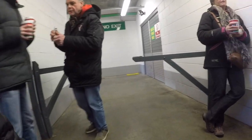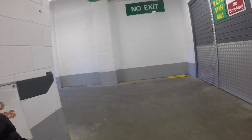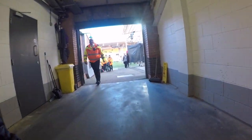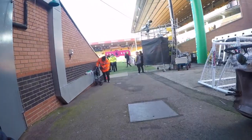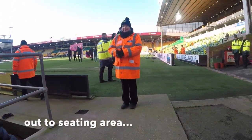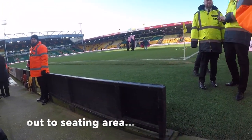Eventually we found our way, and it was to the right. I thought that was the entrance, but it wasn't. And then we saw the gates here, so disabled supporters only through there. You can see 2 accessible loos on your left. There wasn't a changing places toilet, at least not in the away end. And then we went out to our seating area.